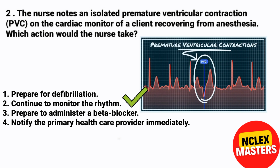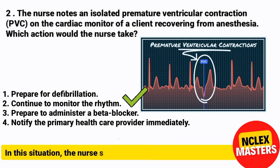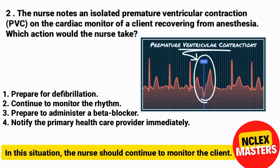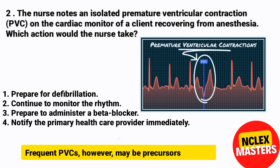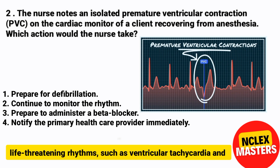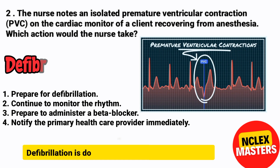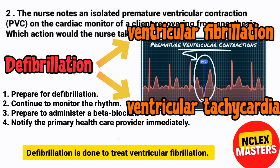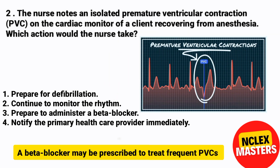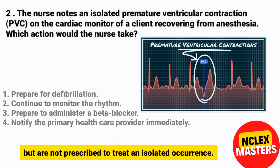The answer is number 2. Continue to monitor the rhythm. As an isolated occurrence, the PVC is not life-threatening. In this situation, the nurse should continue to monitor the client. Frequent PVCs, however, may be a precursor of more life-threatening rhythms such as ventricular tachycardia and ventricular fibrillation. If this occurs, the primary healthcare provider needs to be notified. Defibrillation is done to treat ventricular fibrillation. A beta blocker may be prescribed to treat frequent PVCs but is not prescribed to treat an isolated occurrence.